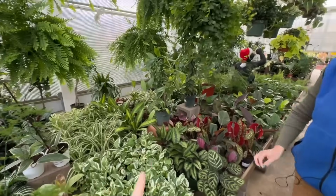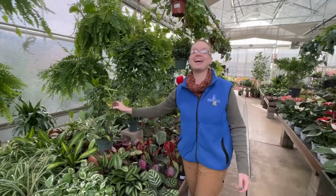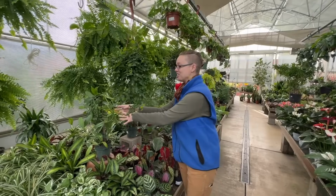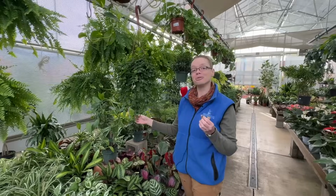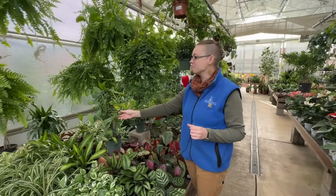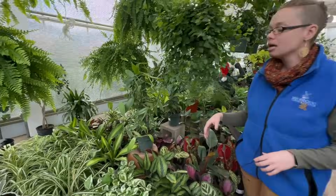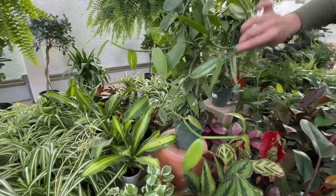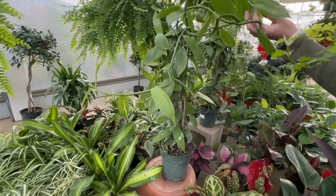What is this one right here? This is a vanilla orchid. What? I know, right? This is actually the source of vanilla beans. Vanilla beans are the fruit of an orchid. How? It won't flower indoors, sadly. The vines need a lot of light and a lot of room to grow in order to get flowers. But they are really, really vigorous plants. They just want to climb and grow everywhere.